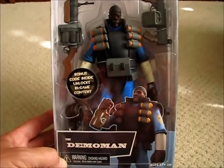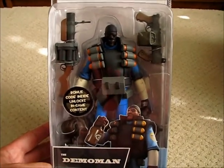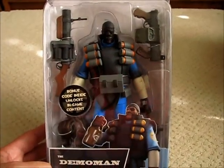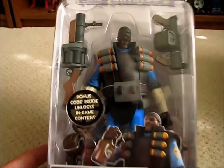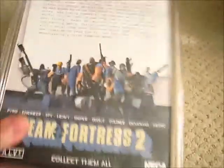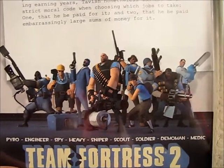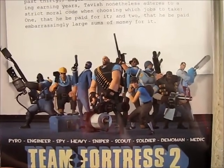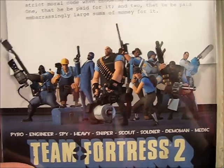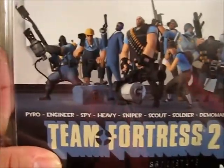This one is the blue-color Demo Man. And I never really played Team Fortress or Team Fortress 2. But I like that in Team Fortress 2, the player character types have a little bit more personality. And I think NECA's done a really great job capturing the likeness of these character types, because obviously in this multiplayer game you can play different archetypes. In Team Fortress 2, I think they really decked out the personality types of these archetypes of characters, which is kind of cool. And you can see there are quite a few different types by the names of these.